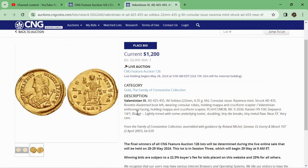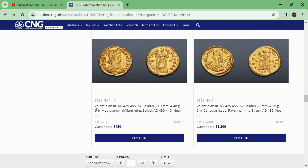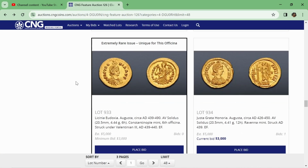But yeah, I'm pretty sure most of the late Romans actually issued these too. You get some rare ones like Anthemius, but a lot of the later emperors' consular issues are only in museums, only in public collections, none in private. I think even Olybrius has one. But yeah, it's a fun series.